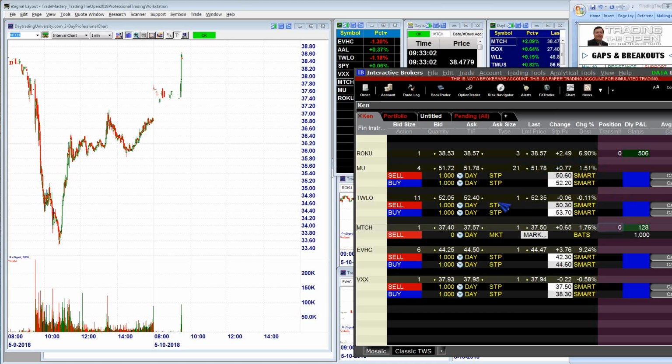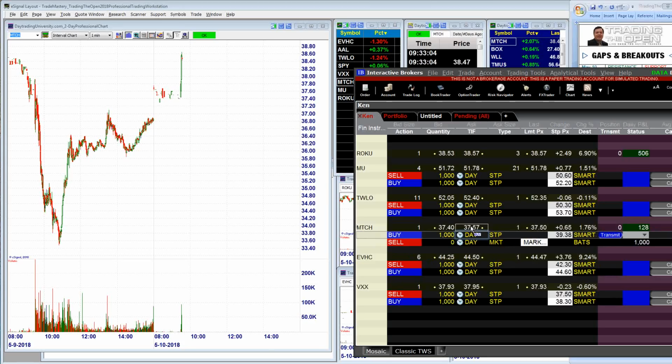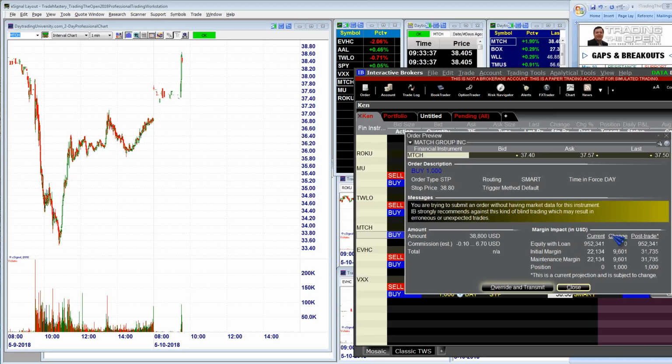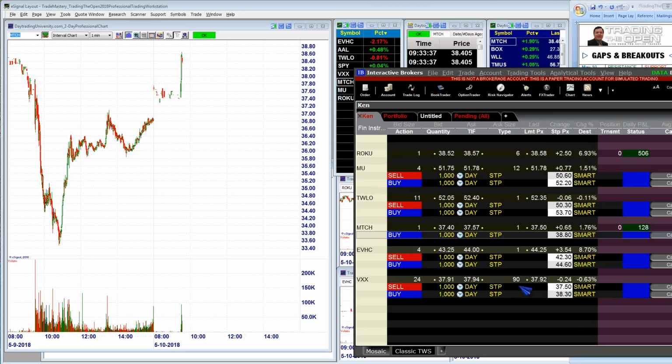Let's try again. See if I'm going to mess this up or we're going to get it. My next long call was 38.8. So we got a buy stop at 38.8. If it keeps running up, I'll buy again if it gets over 38.8.